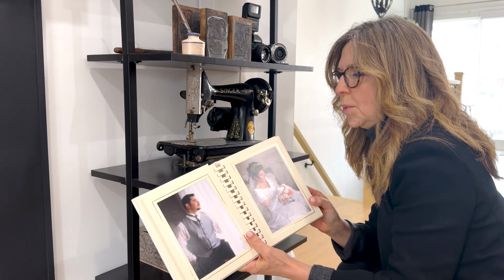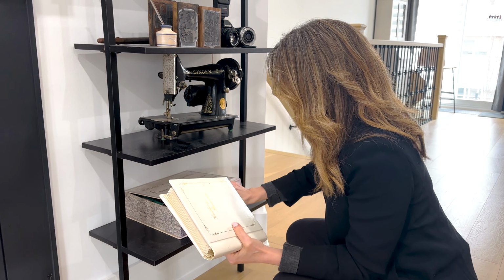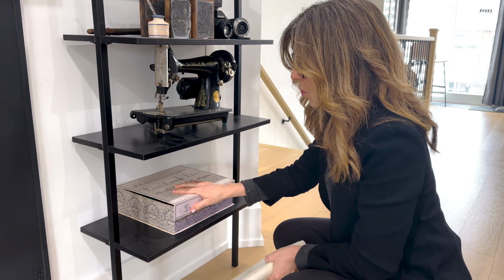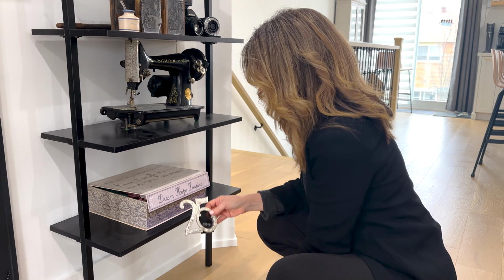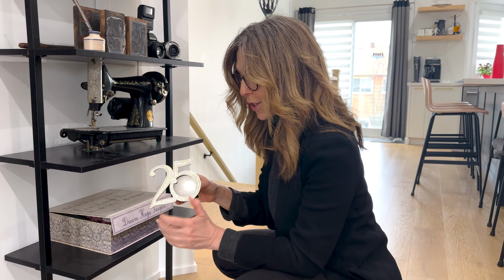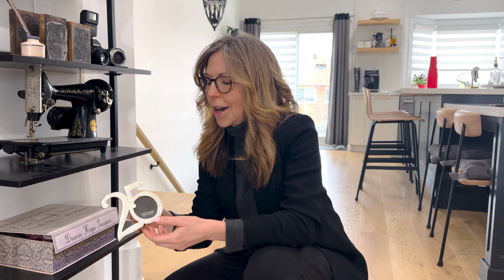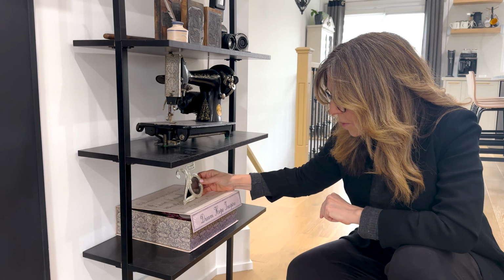Okay, so this is beautiful. This is a wedding album, which again, I'm gonna assume is a box full of mementos, which I really like having here. It's so great for family to see that. And I think that Catherine's been married for at least 25 years is what I'm getting from this. Yes, we'll keep that out because that in itself is kind of an achievement today. So we're gonna keep that out and we would put it on top of here.